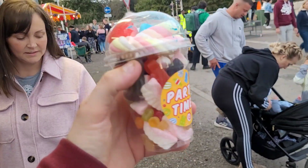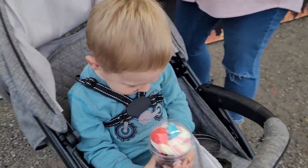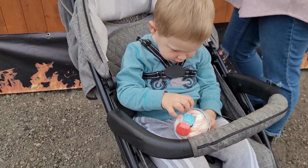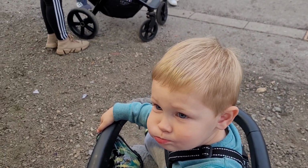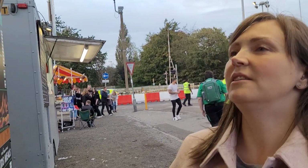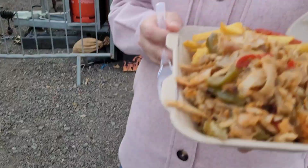Albie's got some party time sweets, £1.50 from the Everything is £1.50 store. There you go, buddy. You can open them. Do you want me to open it for you? Yeah, but you might drop it, buddy. Daddy's going to have to hold it, sweetheart. What did you get? Chicken donuts. Salt and pepper chicken strips. Enjoy. Does look nice, that. Here are the sauces if you want to know.